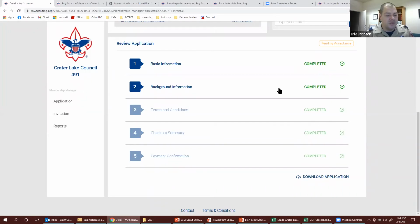There is background information here if they have to disclose anything, so it's always good to look at that. And then once the committee chair has approved, it'll go to the charter organization rep, and they will have to do the same thing. It looks the same way. So you should be familiar with how this works if you're a committee chair, because you might need to educate your charter organization rep on how this works. I've even done this with my charter organization rep on the phone.